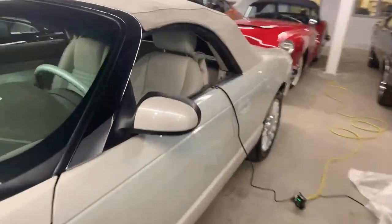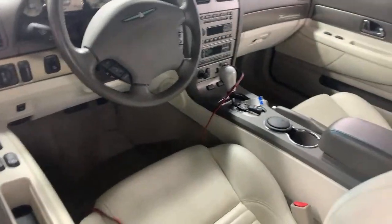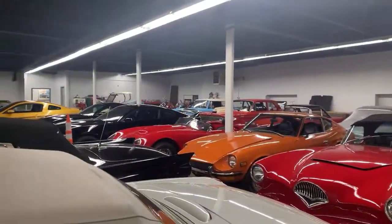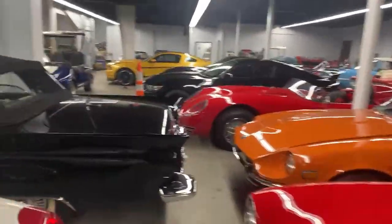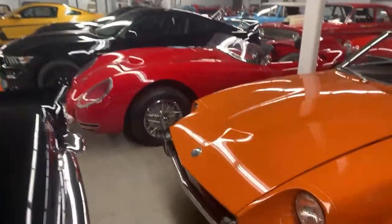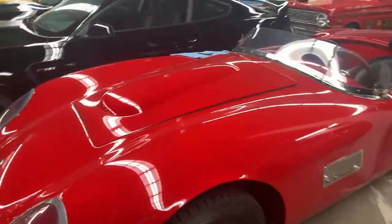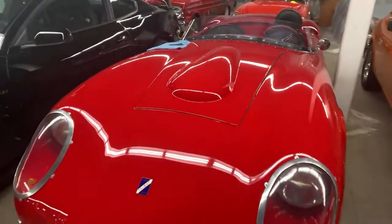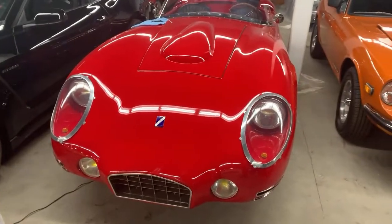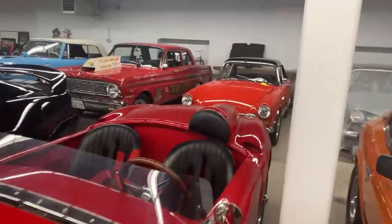I don't know if I can see the mileage. My bet is that it's extremely low. No, I can't. All right. I think that's about it. Oh, we have a Sunbeam Tiger back here. So many of these cars would be dream cars for me. I'm not sure what this is. Maybe a Devon? Oh, some sort of Talbot. Huh. This is one that I'm not familiar with. The little Tigers behind it.